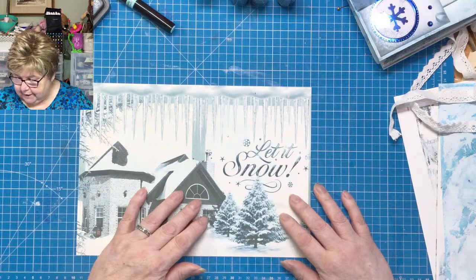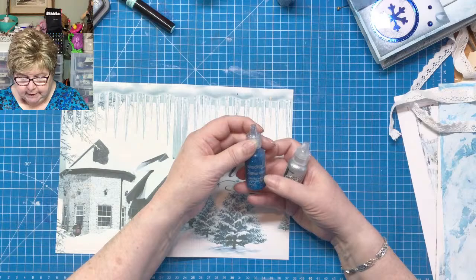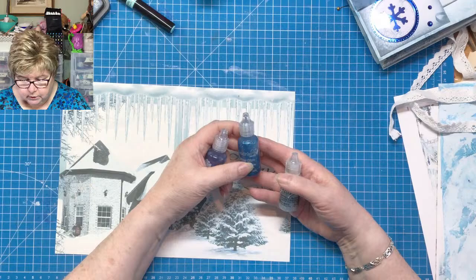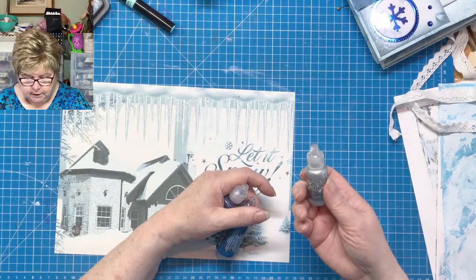So, right, look, I want to jazz this up quite a bit. And what I want to do is use these stickles. Well, this is proper stickles, and this is Dovecraft glitter glue, but they're ostensibly the same kind of thing. So I've got a dark blue called Midnight. I've got this turquoisey one called Topaz, I think. And this one that you saw me use on the other winter one, which is silver. But I didn't think I had much of that left, but it feels quite heavy.